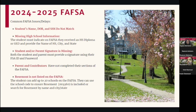Some common FAFSA issues or delays. Some common delays that we typically run into after we receive the FAFSA are that the student's name, date of birth, and Social Security number do not match what you provided to the admissions department. You may have, for example, a hyphenated name, and when you completed your application for admissions, you did not include your hyphenated name. For example, if your hyphenated name was Kim Anderson Jones, you put Kim Anderson Jones on the FAFSA, but you only put Kim Jones on the admissions application, there's a mismatch, and so the records will not match, and that will delay us receiving your information.